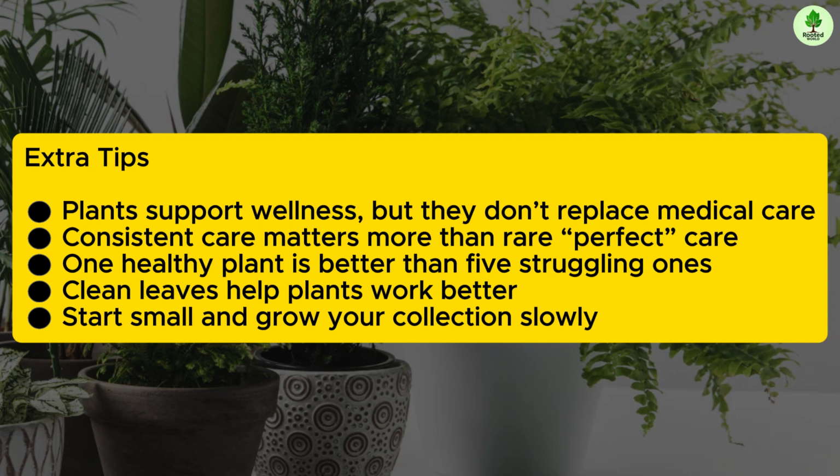Extra tips. Plants support wellness, but they don't replace medical care. Consistent care matters more than rare, perfect care. One healthy plant is better than 5 struggling ones. Clean leaves help plants work better. Start small and grow your collection slowly.